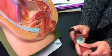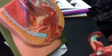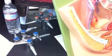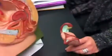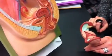So the only thing that we're not really seeing on our model, sorry, and I think maybe the pastel one shows it, I can't remember, is it cut through the ovary? It's not, I can see it from here. Okay. So I have to show you a picture if I want to ask you questions about the inside of the ovary, which I probably won't.